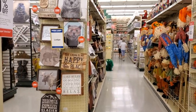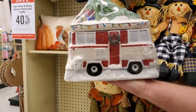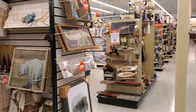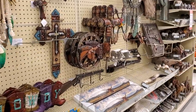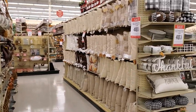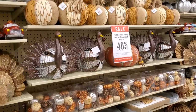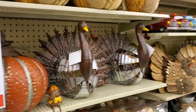Is this like Cousin Eddie's tree? And this look like Eddie's trailer? Yeah. Christmas Vacation. It's even got the wreath on the front and the lights. Gonna be home decor. These are weird. 20. Those are very different. And you got the turkey.